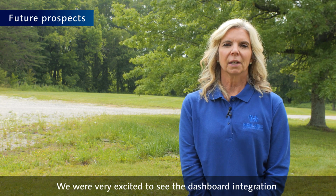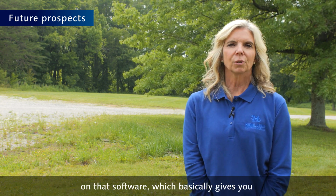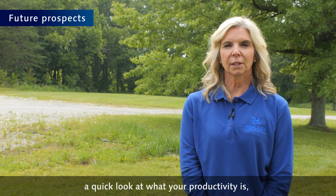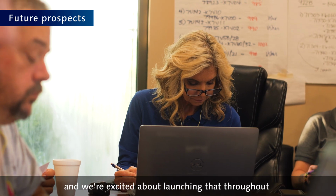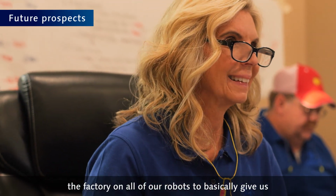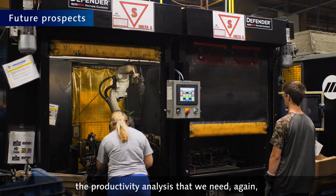We were very excited to see the dashboard integration on that software, which basically gives you a quick look at what your productivity is. And we're excited about launching that throughout the factory on all of our robots to basically give us the productivity analysis that we need.